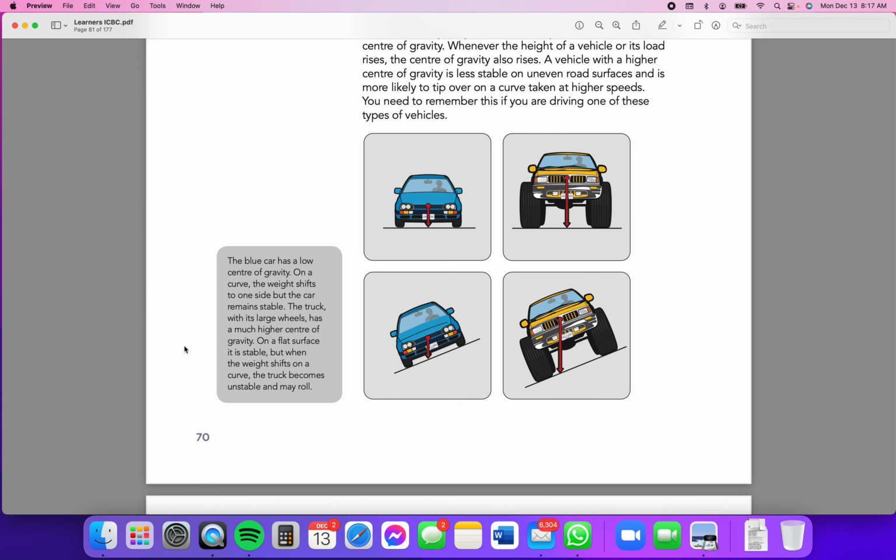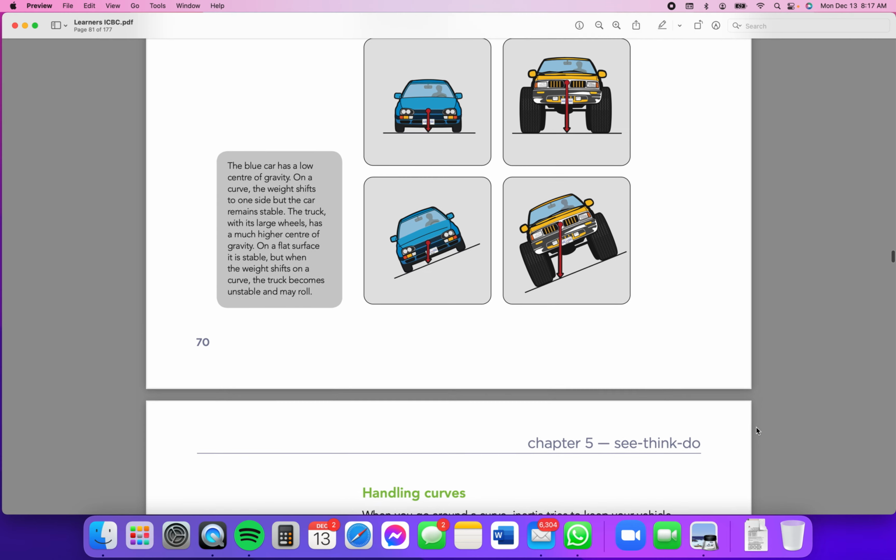So the blue car has a low center of gravity. On the curve, the weight shifts to one side, but the car remains stable. The truck with its large wheels has a much higher center of gravity. On a flat surface, it is stable, but when the weight shifts on a curve, the truck may be unstable and roll.